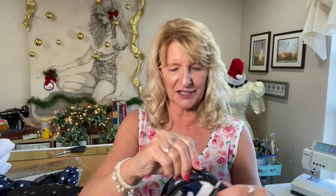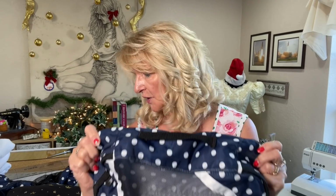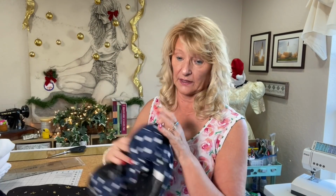So now I have a much better version, much more like the original version. This is much more what it looked like when it came. Packing cube. Yeah, so that's really about all the sewing I did.